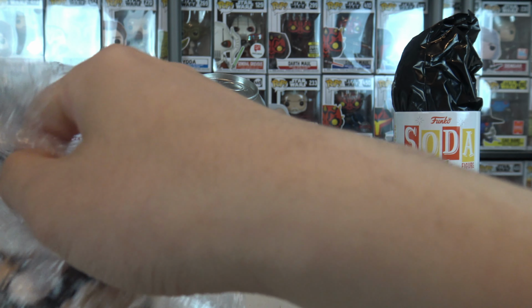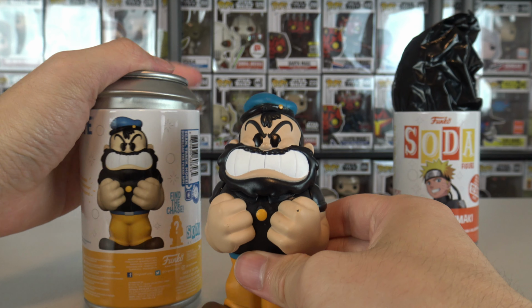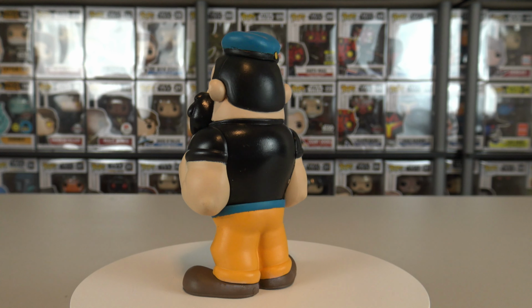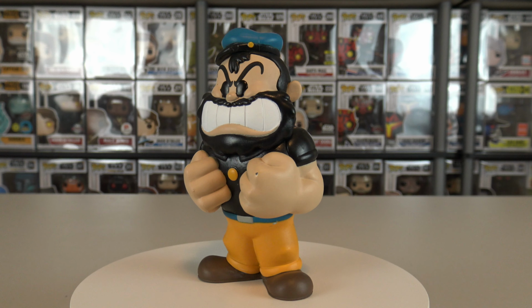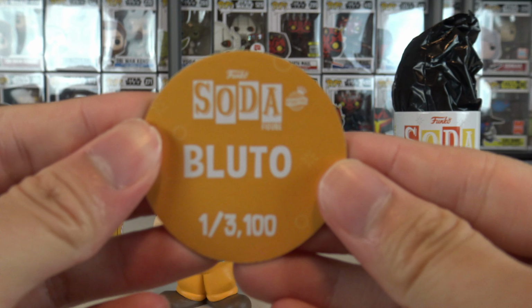And it's one of those bags where the bubble wrap is just glued to it. Like a married couple. Ah, come on. I have no idea what the chase is, so I couldn't tell you right away if this is. But looking at the can, it sure does look like the common. He's definitely one of those bigger sodas. Who was the other one I got last time? I'm trying to think of another soda I got recently that's also quite a big soda figure. It's kind of like this one. Z-Pug.